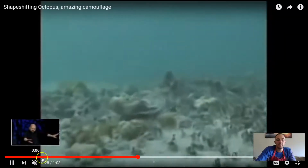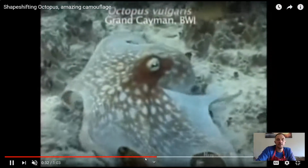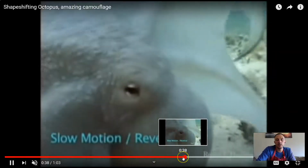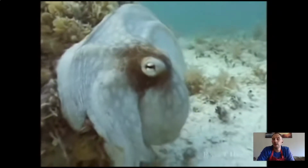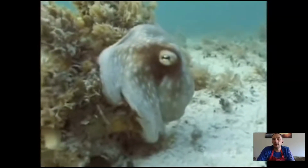Pretty amazing. Now, I think it spreads itself out. It's trying to look big and threatening. It's an open area. There's nowhere to hide. So now it's going to tell you, hey, I'm big. I'm sassy. Let's watch this in reverse now. So they have the ability to change color and texture. Pretty amazing. Let's just go.